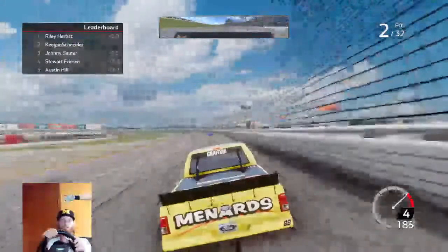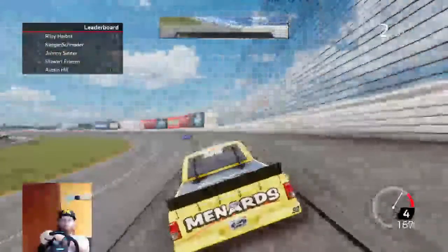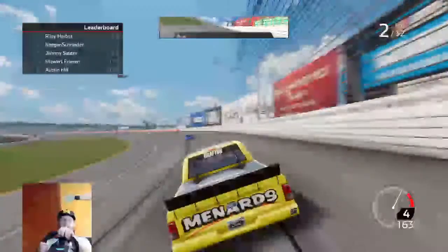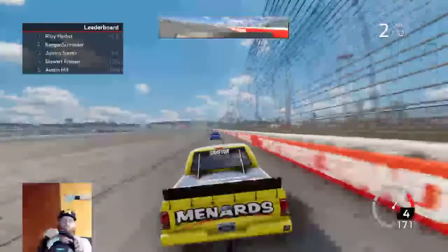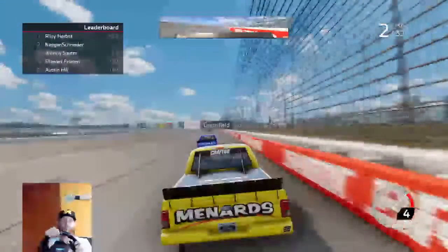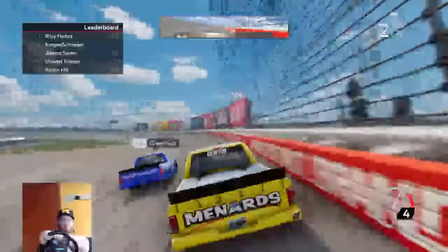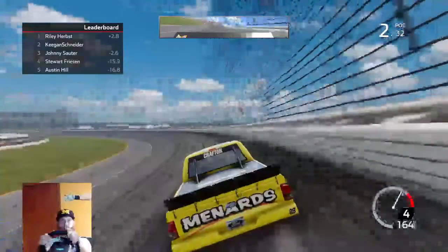14 laps to go. Herbst's got a lot of clean air in front of him. Still a couple lap trucks that Crafton's got to get by. Hopefully they give him room. He's got a big run on Clay Greenfield, coming off a top 10 at Iowa. Greenfield gives him room.